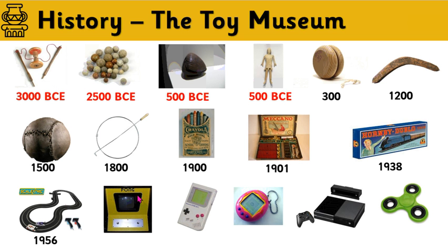Now, Pong is a computer game. Now, my dad, Mr. Scullion Senior, had Pong when he was at university. And lots of people would gather around and you have to battle against somebody else. It's like tennis, but on the computer. 1972. That's 50 years ago.